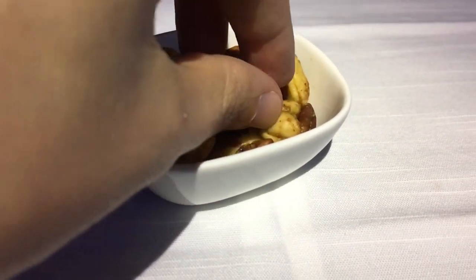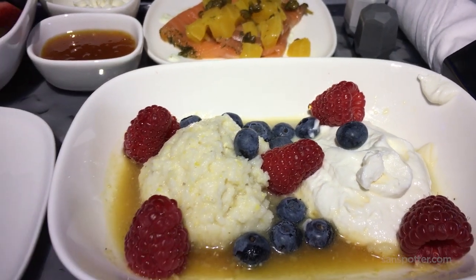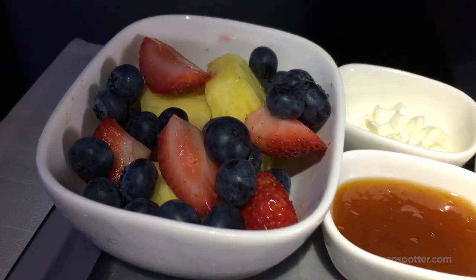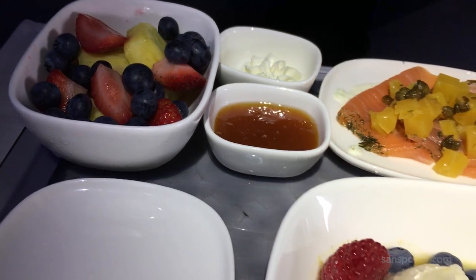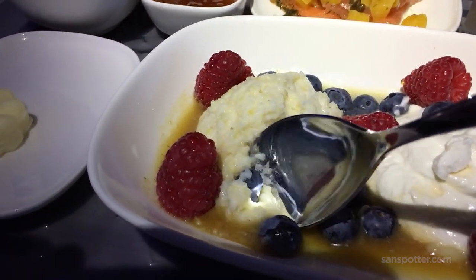A tasty bowl of warm nuts kicked off the meal service about 20 minutes after departure, followed up very quickly by the main entree. If I'm being perfectly honest, it was just alright. Now, don't get me wrong, the quality was excellent. It just didn't match up to what I imagined rice pudding to be.